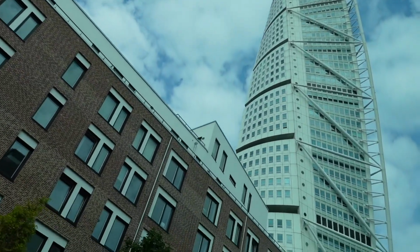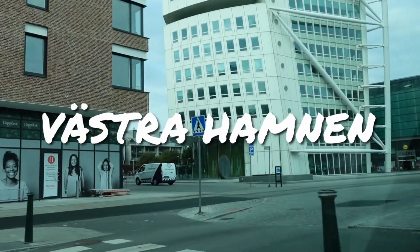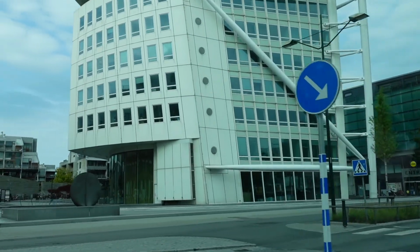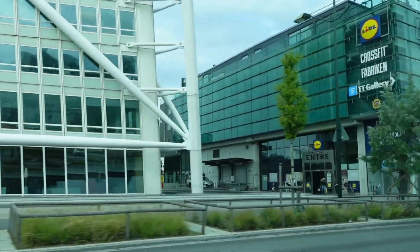Yeah, it's a beautiful building, but the thing about Västra Hamnen is there's nothing there, and you have to take the bus to get anywhere. And then, an interesting side note is that it's also the most expensive area of town. It is very nice though.